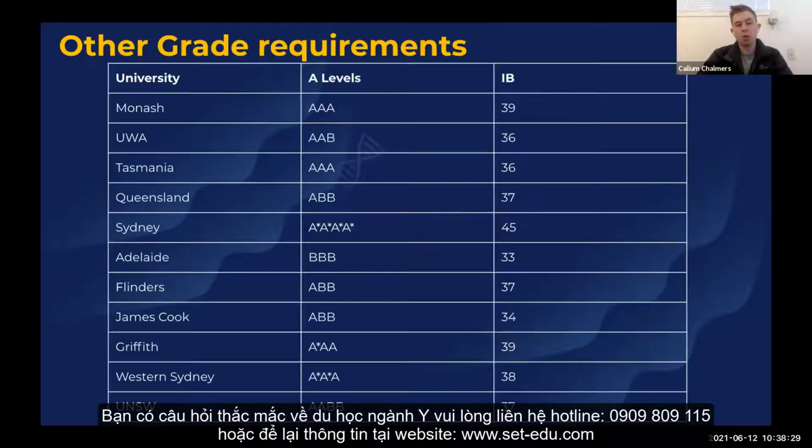If you're sitting IB or A level, this is the IB or A level scores split by university. You can see it's between BBB, that's the lowest, for University of Adelaide, and then A star, A star, A star for University of Sydney, which is the highest. And for IB, it's between a 33 and a 45. So regardless of what you're scoring between 33 and 45, you're going to meet the minimum requirements for a certain program. That's pretty much the same for ATAR as well. As long as you're scoring above a 95, you're going to meet the minimum requirements for some sort of program. It's just about meeting the other requirements as well, so you can secure a place in that program.